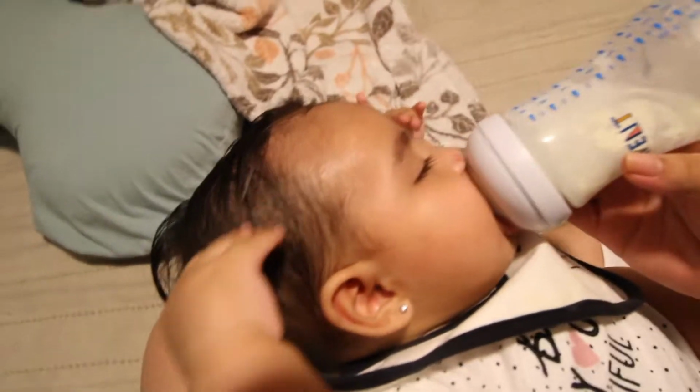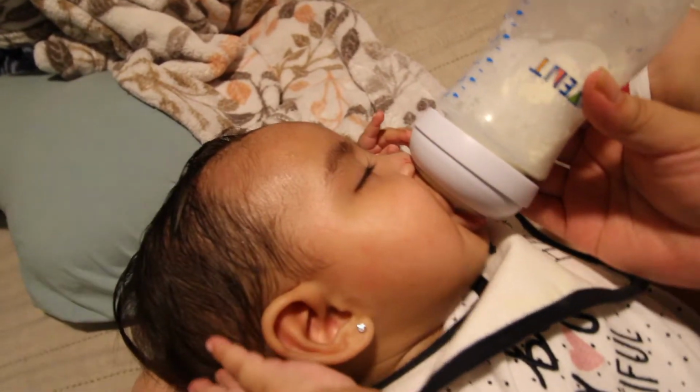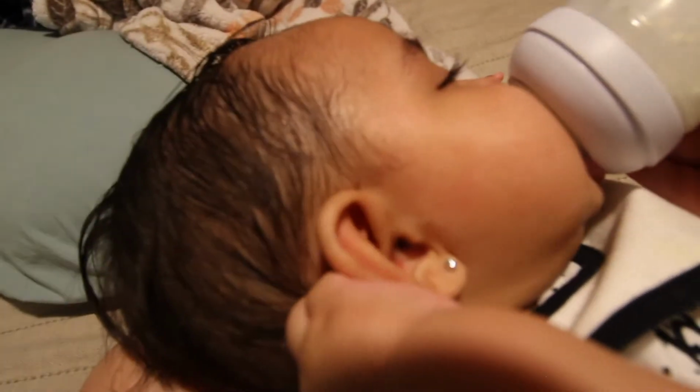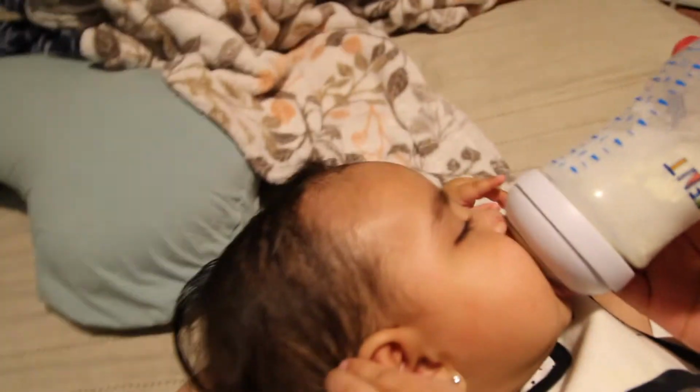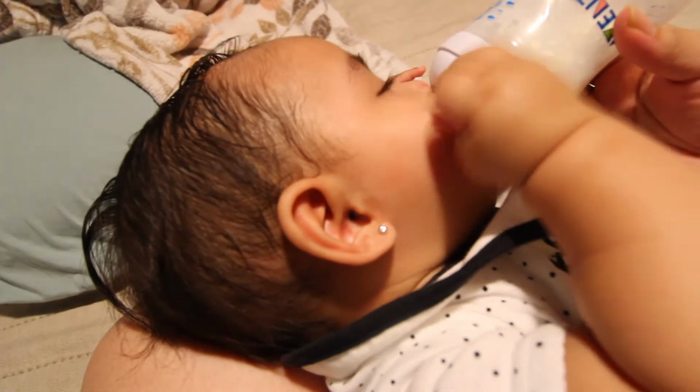So Mavis is just finishing her last bottle of the day before she goes to bed. She is very tired. If you didn't notice, we got her ears pierced. She did so good. She didn't cry whatsoever. I'll link the people that did it down below because I know a lot of people are not piercing ears right now. But yeah, today was fun. The nachos were delicious. And it's so cool that the Lakers won the finals. She turns 6 months in 2 weeks, so hopefully we'll vlog. We're excited for Mavis to turn half a year.